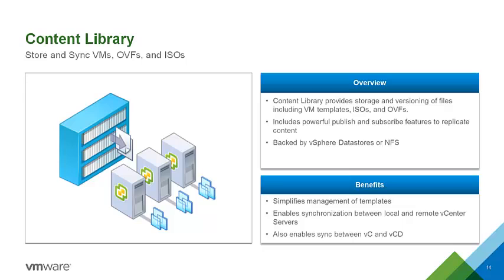So in the past, virtualization admins oftentimes just had, it's basically a junk drawer of stuff, some datastore where they just kind of put all of their random OVFs and templates and ISOs and so on and so forth. And now this is a more proper kind of content management solution on how you can store that centrally for your VMware environment and kind of replicate that content around.